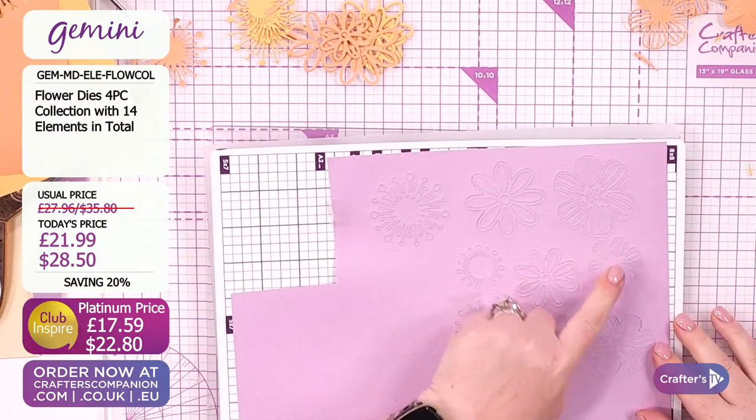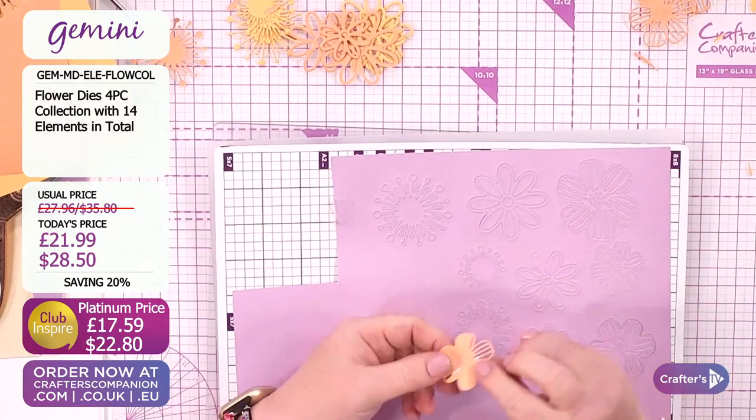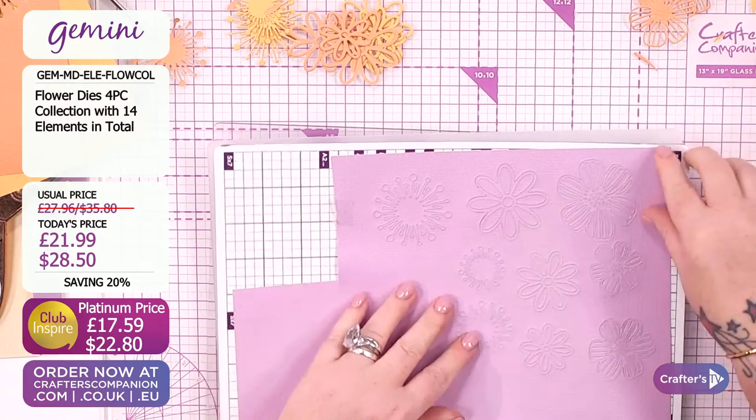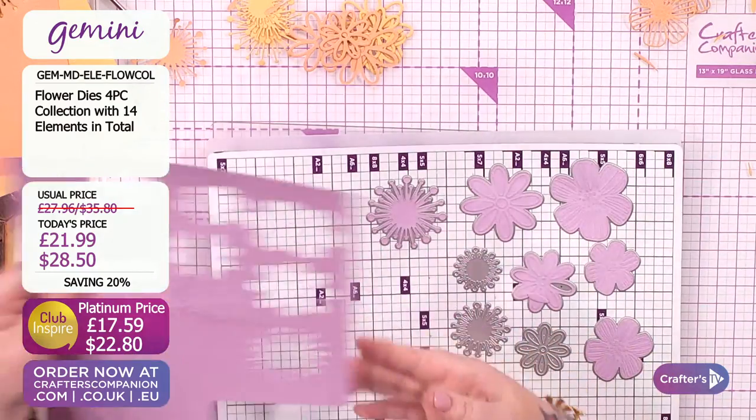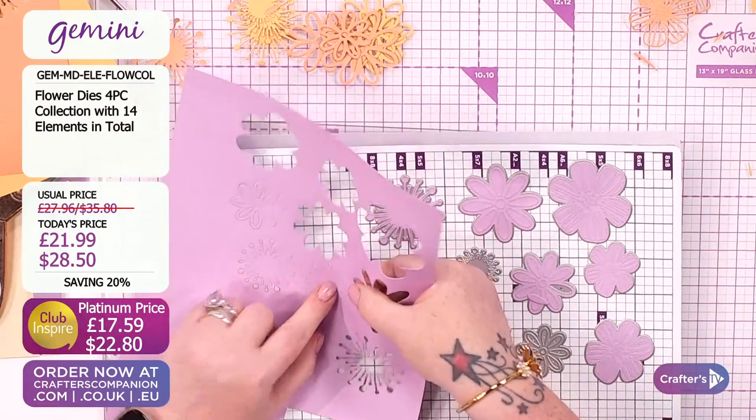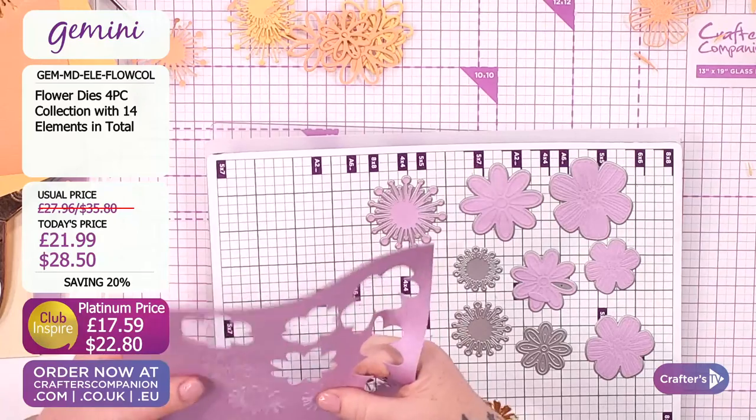It was this one. I just noticed on the last one that it hasn't cleanly cut through, just a little bit, but again, I didn't know if it was because I've not cleaned my die.